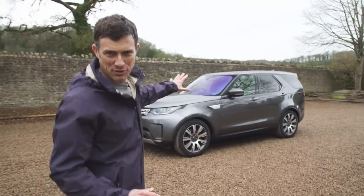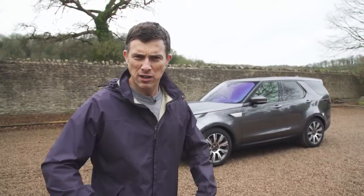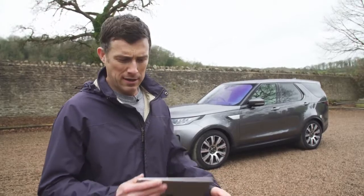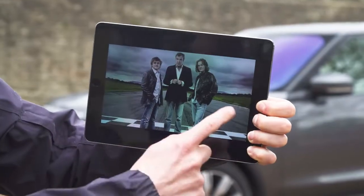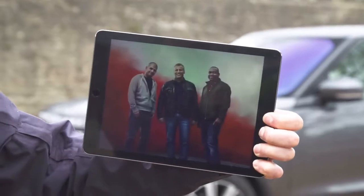This is the new Land Rover Discovery, and I know what you're thinking. The design doesn't look as rugged and tough as the old square one. Let's be honest, people don't tend to like change, do they? But eventually they get used to it and rather enjoy it.